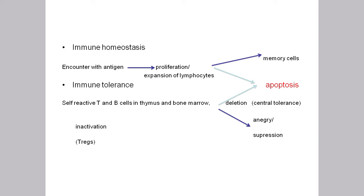On the other hand, immune tolerance is very complementary to immune homeostasis, where self-reactive T and B cells should be removed. We all start with some self-reactive T and B cells in the thymus and the bone marrow. They need to be removed. This whole process of deletion, as well as removal of memory cells, is done by a process called apoptosis, programmed cell death. So defects in apoptosis may lead to defects in immune homeostasis and tolerance.